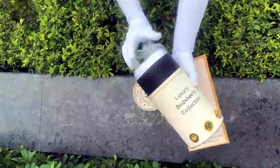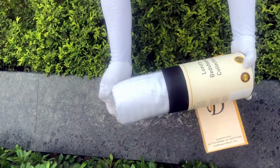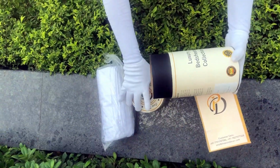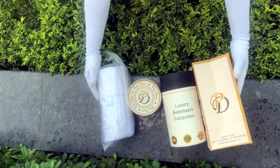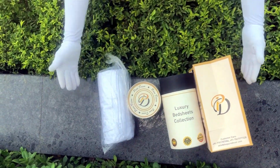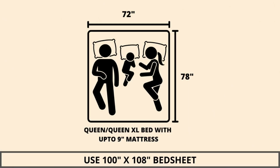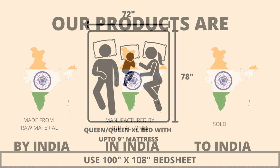As it is rightly said, a product is known by the design of its packaging. Here at Pure Decor, we understand the importance of packaging, thereby serving you a perfect product with a perfect packaging. We highly recommend referring to the stated bed size for which this bed sheet is best suitable.